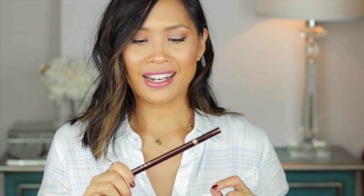So a lot of people said that this was their holy grail on the ride or die tag, so I thought I had to try it, and I love it. I've used it a few times since I got it, but I think I will continue to use it because it is so easy to use, and it's hard to mess it up. It's really easy to mess up winged liner, but it's not as hard with this one, and I really like the color. And you can smudge a little because I have it on today.